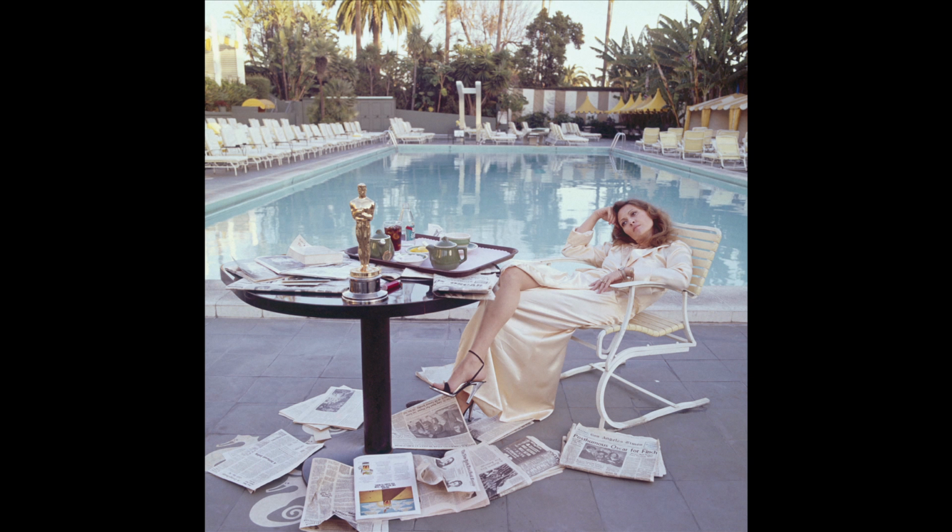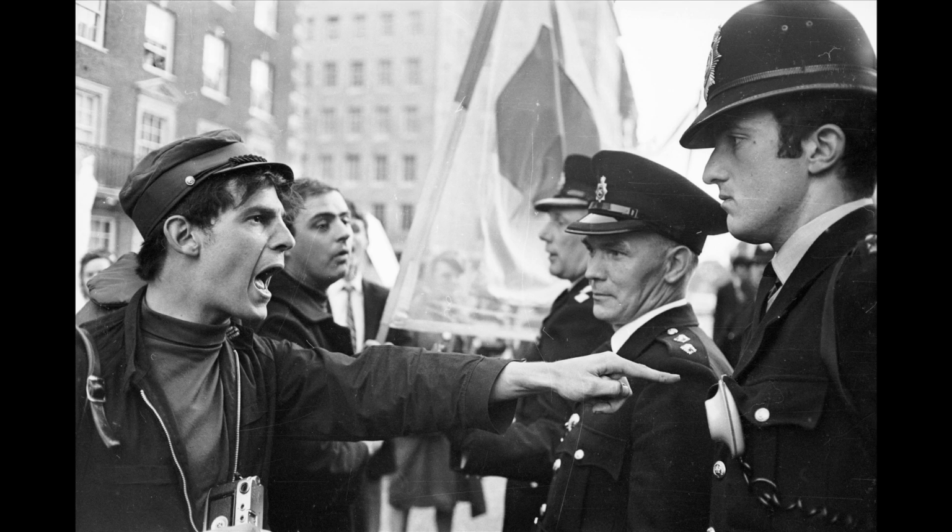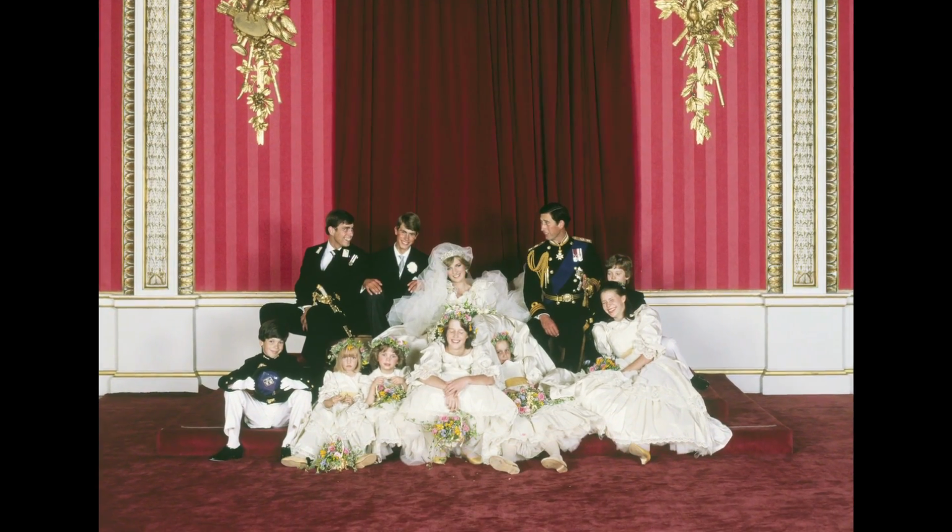For every one image online, there's 200 prints in the files, and for every one of those prints, there's 200 negatives that have never been seen before. So that is depth and breadth.